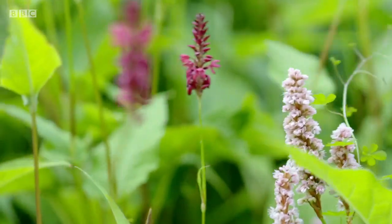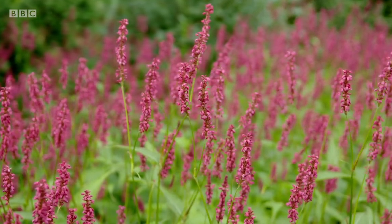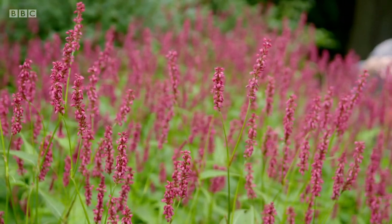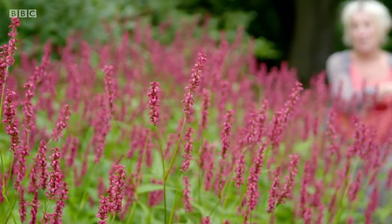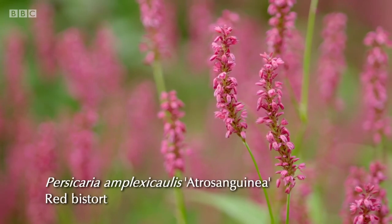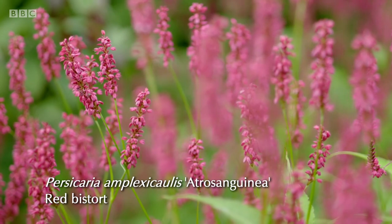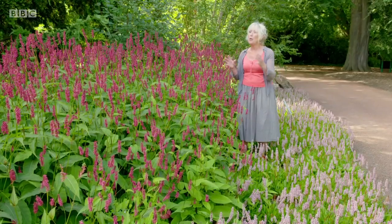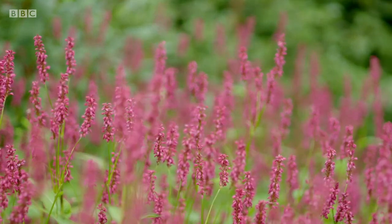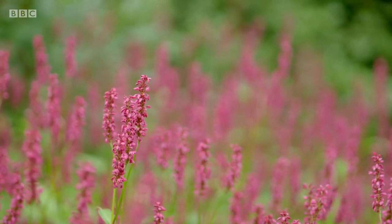You probably recognise this plant. We've seen a lot of it in recent years. It's hugely useful in naturalistic plantings where you want everything to meld and flow together. It's a Persicaria, and it's called Persicaria amplexicaulis 'Atrosanguinea'. It's widespread across the Himalayas, and it's always extremely colourful, always stands up for itself and flowers for ages and ages. It's also brilliant for insects.